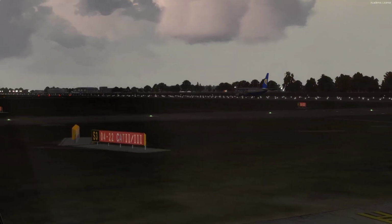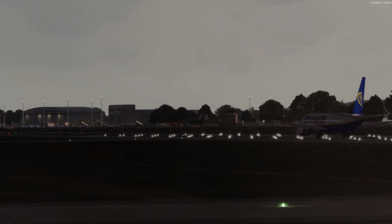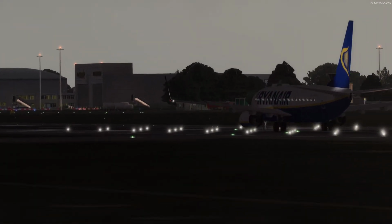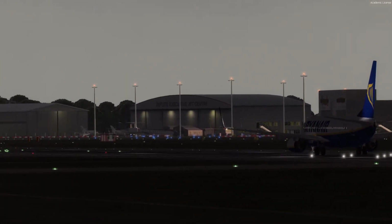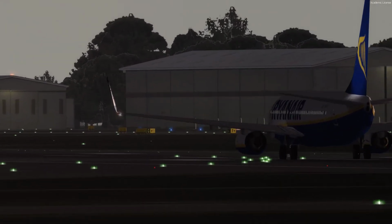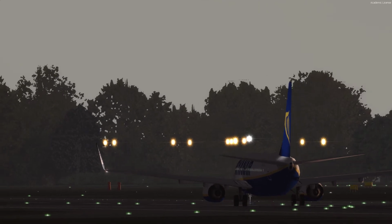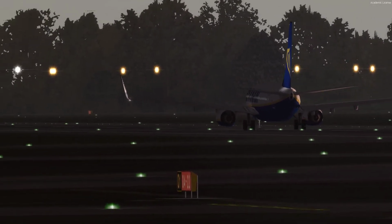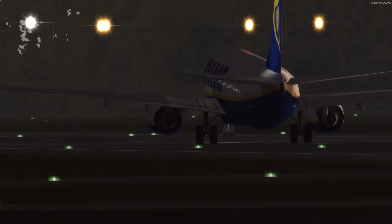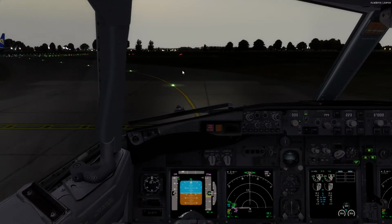There's the Ryanair 737. Probably zoom in a bit. You could probably turn the FPS up on the aircraft AI. Also with Traffic Live, you can turn the FPS down if you wanted to. It does help the CPU a bit. Is it going to take off? Well, I think that Ryanair is very heavy today, and the bumps are annoying. There we go, rotate, and it's in the air.